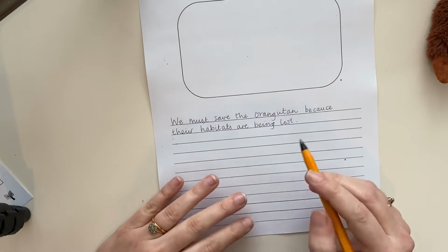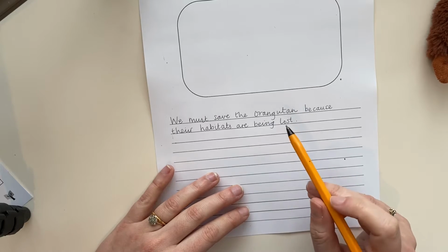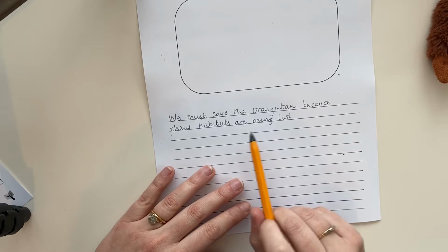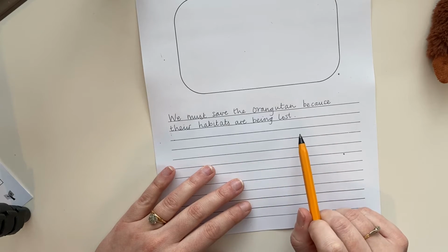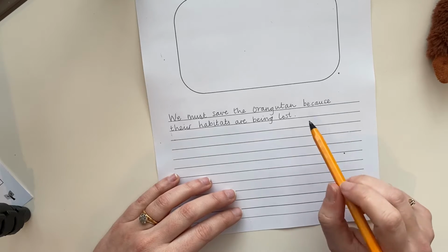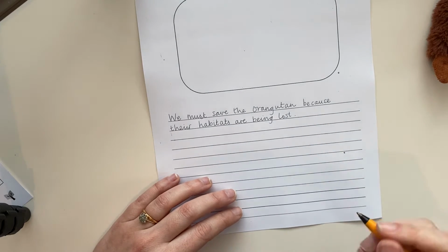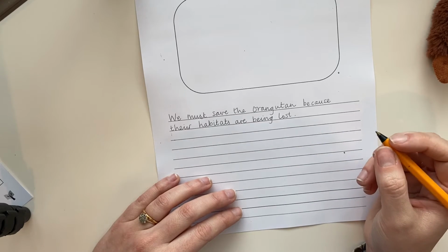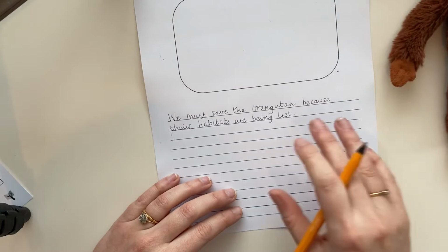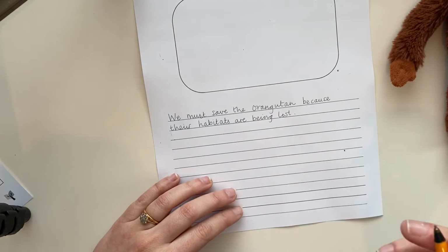Now this is when it becomes important for you to do a bit of reading or watching some clips on YouTube or on BBC iPlayer about your creature. Now I have done some research and I've found out that a lot of the forests are being cut down for things like palm oil, and that is having a really bad effect on these orangutans. So I'm going to write that in my work today.